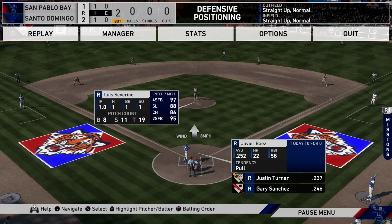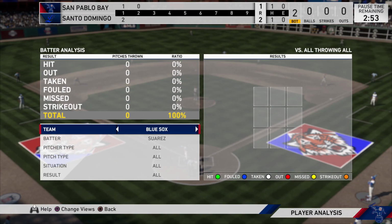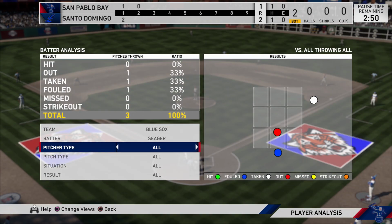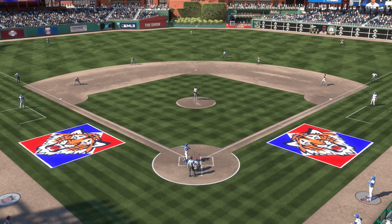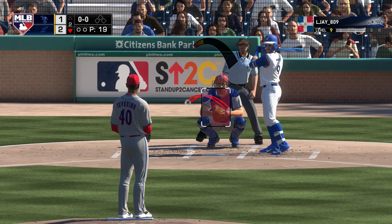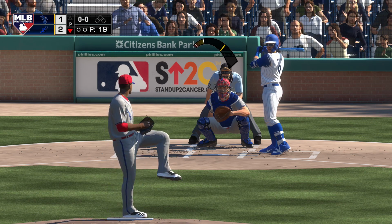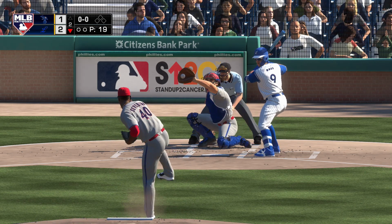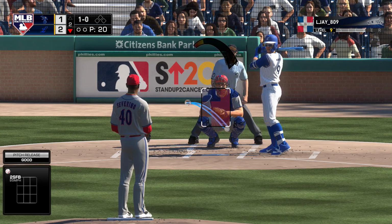Here's Javier. He'll lead off the home half of the second. First delivery to him on the way. The fastball here as he'll take a look at ball one. 1-0.